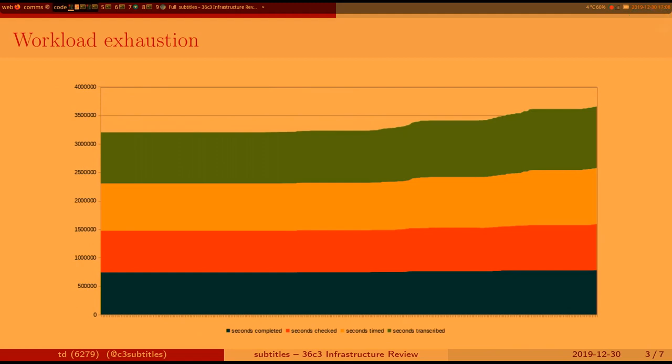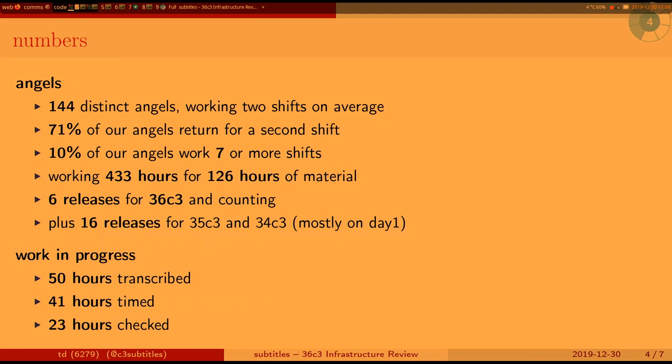No presentation without graphs. As you can see, the important thing is really everything goes up and to the right. On the bottom here, we have finished seconds of transcribed talks. So this is really completed subtitles here. And it starts already quite high because it includes all the congresses before. Then we have stuff that has been reviewed in orange, stuff that has been timed but not reviewed yet in yellow, and transcribed but not yet timed stuff in green.